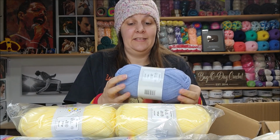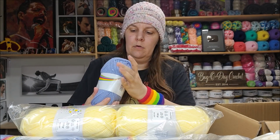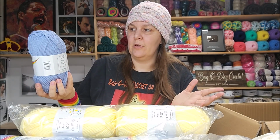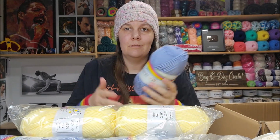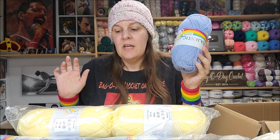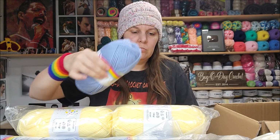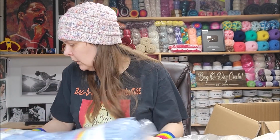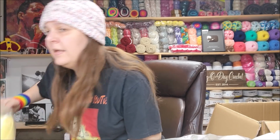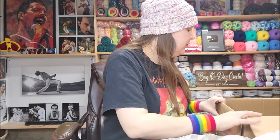If I had to guess, just a wild guess from having had yarn, it is probably like 100 to 150 yards maybe, give or take. That would be my guess on the yardage. But it's a bulky 5, and they do have it in a lightweight 3 too, I believe. So I got this blue one. Oh. And this yellow one. These were 10 for $15.